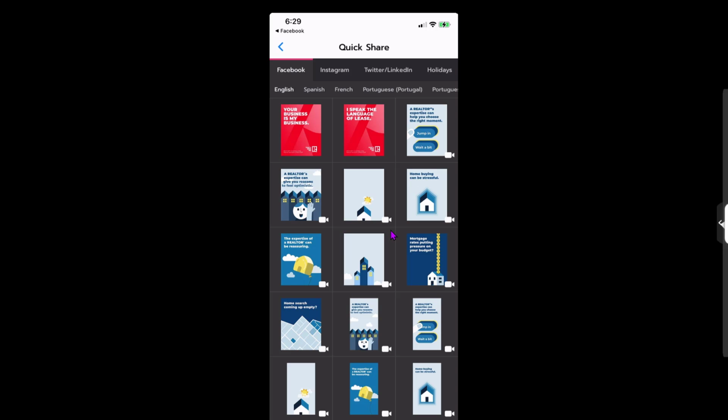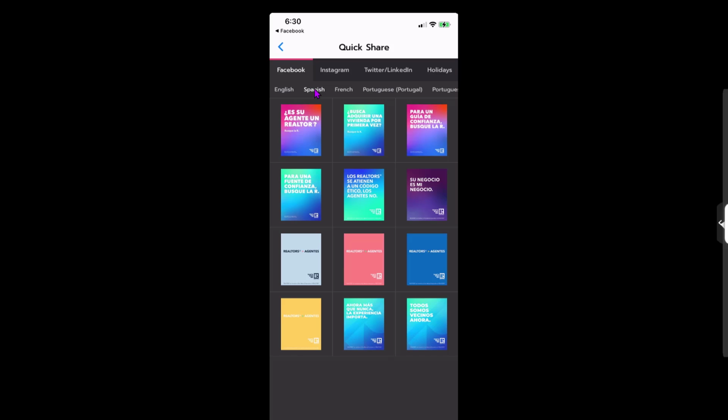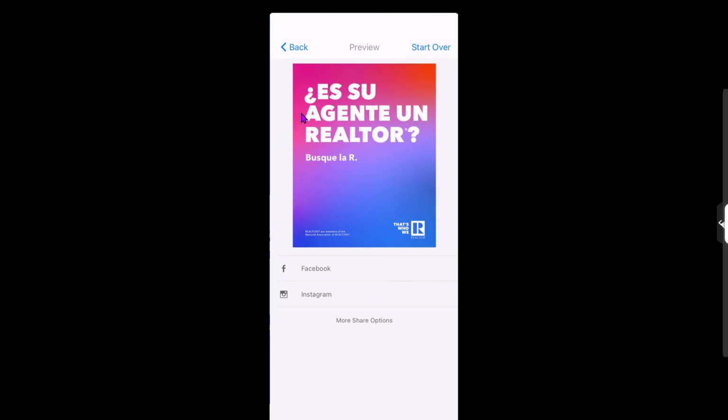Now, what makes this a little bit different is you have videos. So we've seen videos before, but you also have different languages. So for example, if you wanted to select Spanish, you can click on Spanish and start working on here. From here, you would select what you'd like to work on, and then you'd move forward, tapping on Facebook or Instagram. And then from here, you would post just as easy as I showed you before. So tapping on back.